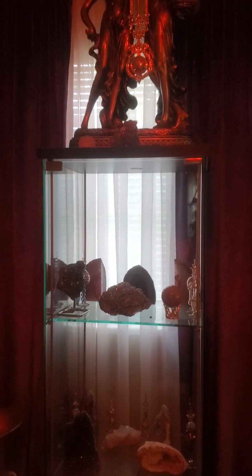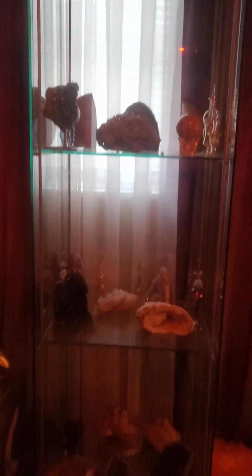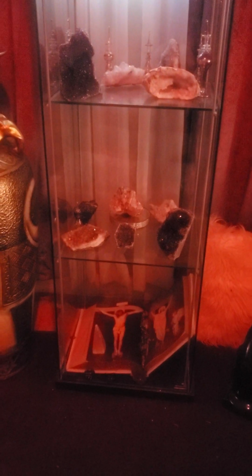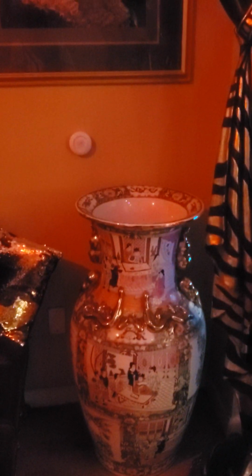I feel so comfortable in here. I feel like it's my safe haven. Those are antiques from the 1800s. These are my crystals. My beautiful Bible at the bottom. This right here is one of my tall vases. It's very tall, about up to my stomach.